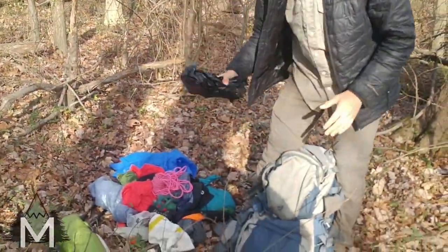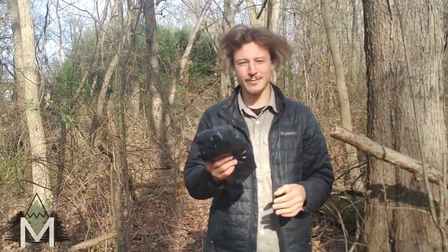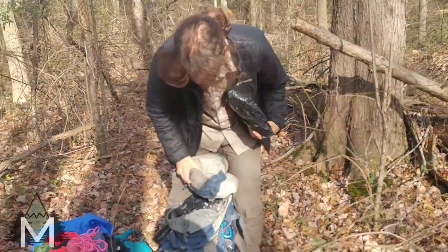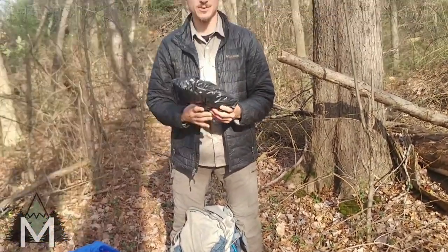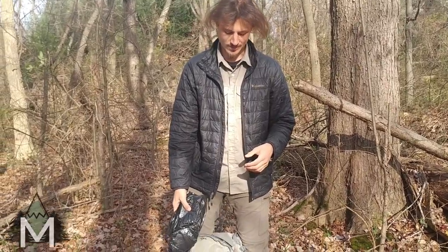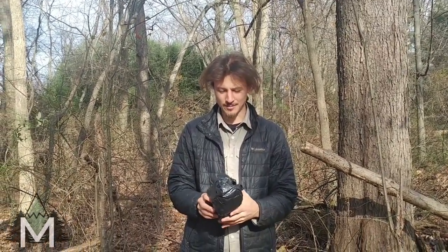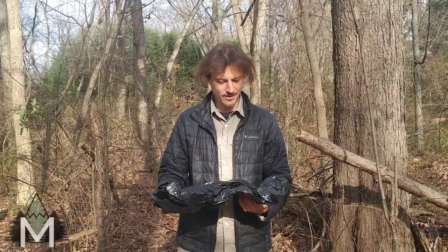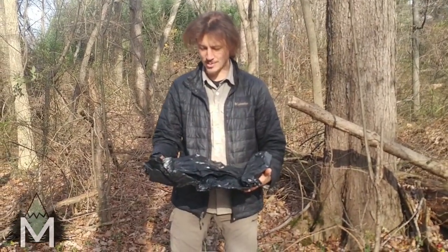So we also have my rain cover. For something like this backpack with the heavy canvas material, this stuff really doesn't want to get wet. It doesn't dry and it gets moldy, and it was a real pain. I let it get wet once and I said, not doing that again. So I just have a trash bag.